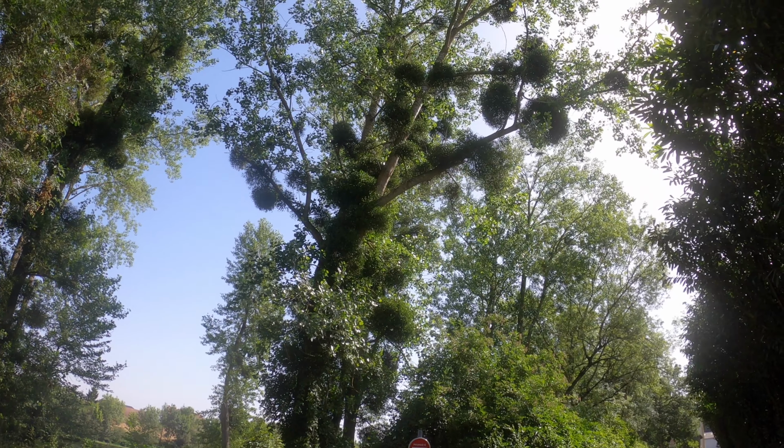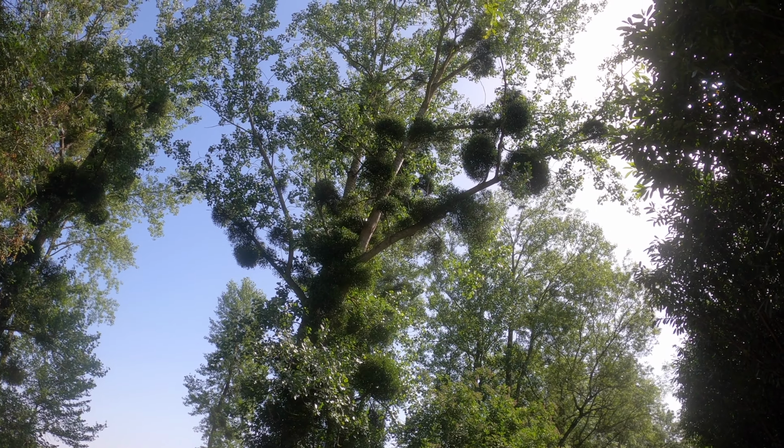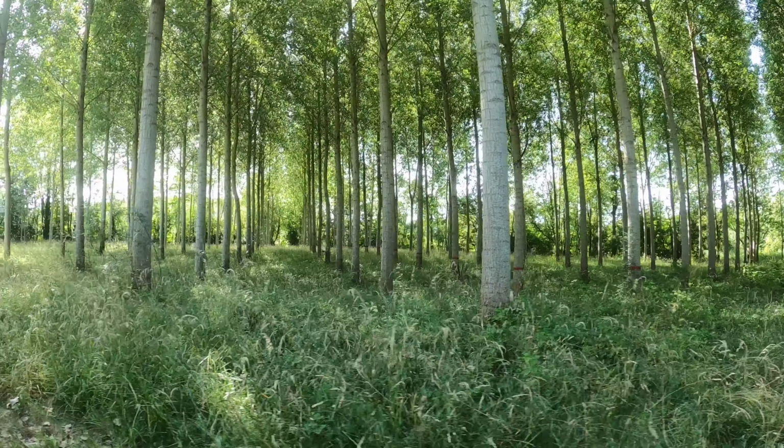And up there, Mike informs me those clumps are actually mistletoe. I don't think I've ever seen mistletoe before. So beautiful through here, and just stopping to see little things like that mill, that was really neat. Little things you might miss if you're going real fast, which we aren't.